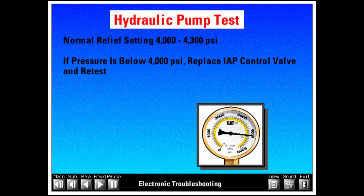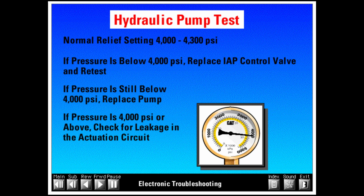If pressure is less than 4,000 psi, replace the IAP control valve and repeat the test. If pressure is still below 4,000 psi, replace the pump. If pressure is 4,000 psi or more, the pump and valve are operating properly. Check for leakage from the injector vent holes or high-pressure seals.